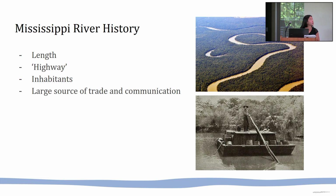Historically, the Mississippi River was utilized as a quote-unquote highway for people who lived around the area. And this was before the transportation revolution kicked off, where steamboats and railroads were really booming. As I stated, most people lived around the Mississippi River just because of the convenience, and people could travel back and forth from one big city to the next on the river. It was also a large source of trade and communication, since that's where most everyone inhabited.